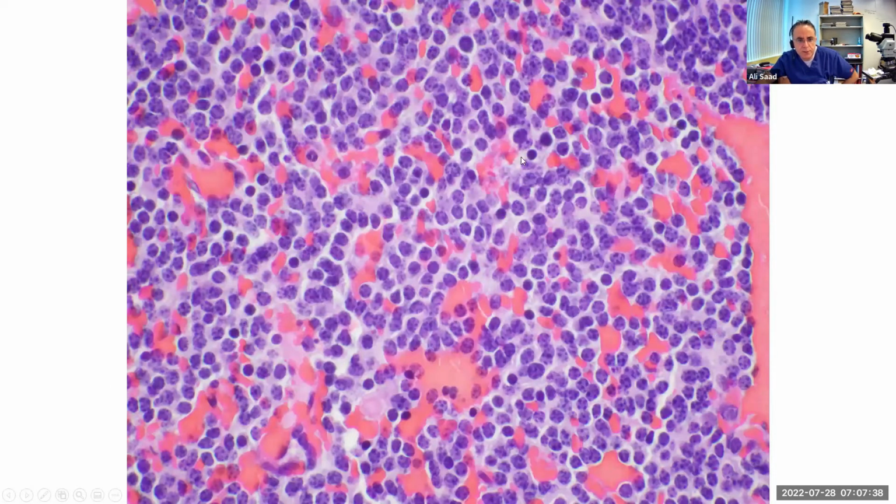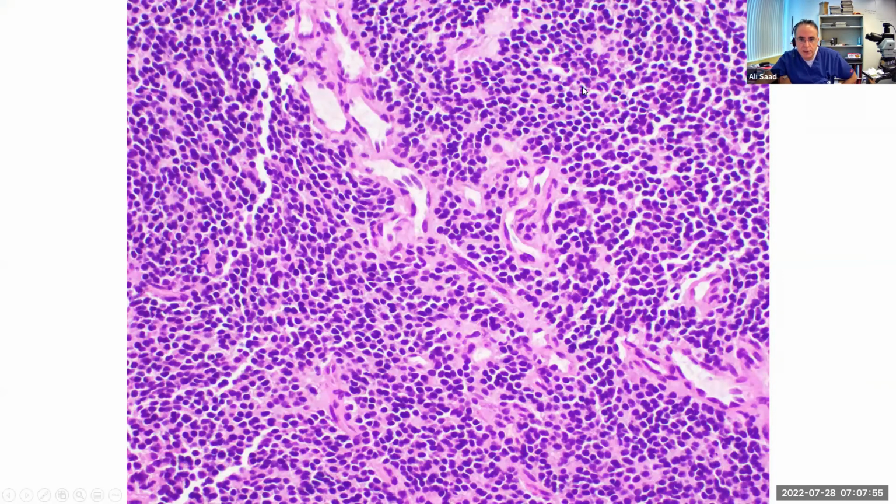So this tumor has two distinct morphologies. This is the first one, which I'm showing you. You can appreciate the presence of this monotony of tumor cells, and also some tumor cells have a clear cytoplasm. This is the second pattern where the tumor cells are packed together, but it's very rich in vessels.